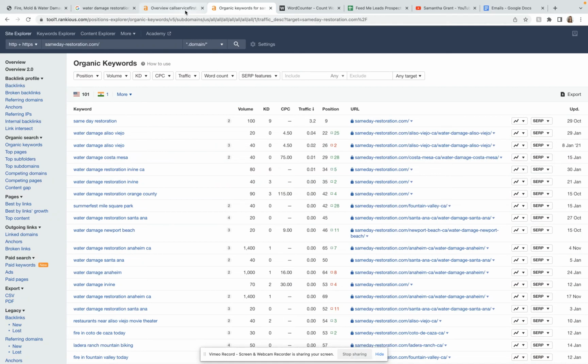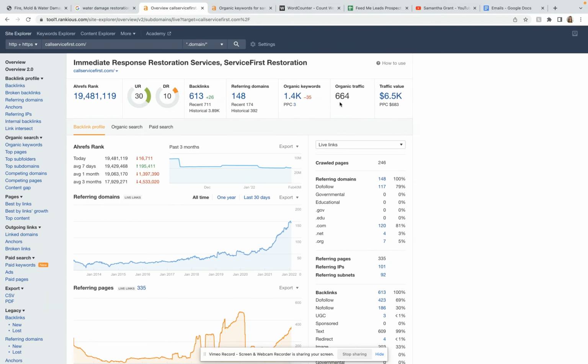To go back to the people we were just looking at, it's saying that they have 664 people visit their site every month. Often it is actually up to 10 times the amount that this Ahrefs tool says, but let's just say that they really do have 664 people. If they were to convert half of those people into customers, that would be 332 people every single month. And if they were to multiply that by the amount of an average job, which I put as 2,500, that would be $830,000 per month.